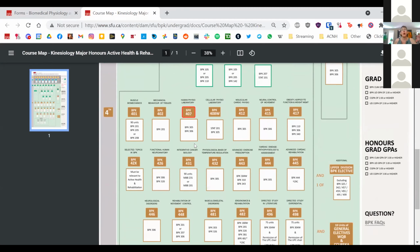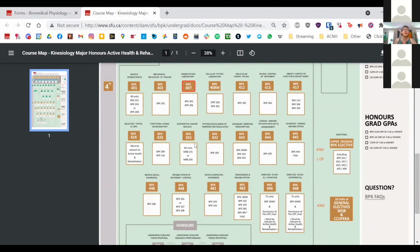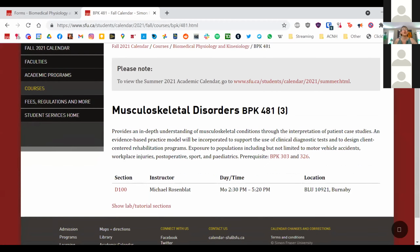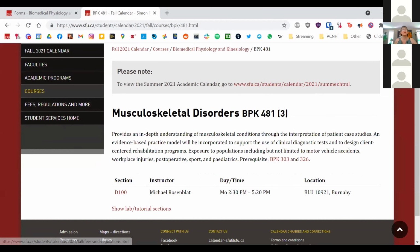There's prereqs and co-reqs. A prereq must be done first. A co-req can be done first or concurrently. I'll try and give you an example of that. But what's also really nice about this is if you click on a particular course, it will take you to the calendar description of that course. So this is a really great resource for you to use with a lot of information all in one place.